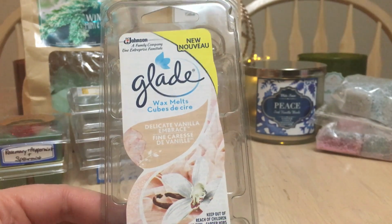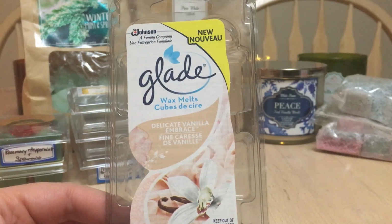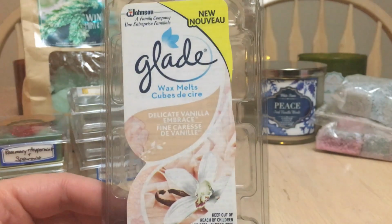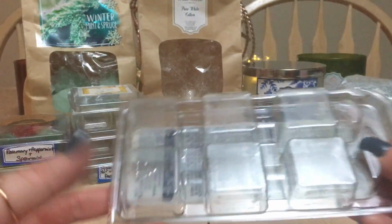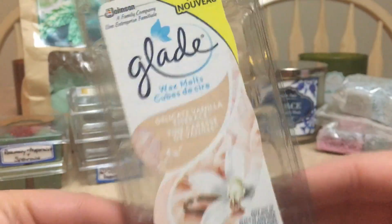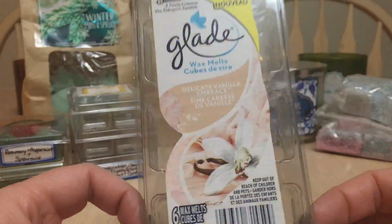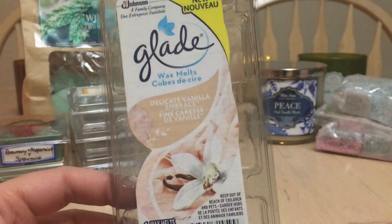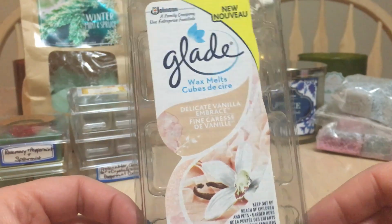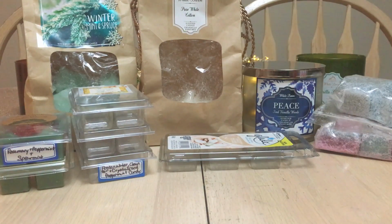This was lovely. Delicate Vanilla Embrace. This is a bit light, but really lovely. It definitely is a nice bedroom scent that isn't overwhelming. So if you don't want to melt something too overwhelming before bed, this is actually really pleasant. There are 6 cubes, but they are huge. And sometimes you can get them for a good deal. But in Walmart here in Canada, it means 2 for $8, which is $4 a pack, which is not that good of a deal. But again, for what we pay for a lot of things up here, that's pretty good. So I would definitely recommend that, and I have repurchased that.